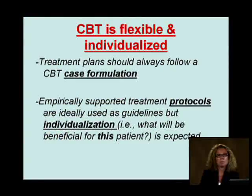Sure. Treatment plans and case formulations can change when we learn new or different information that does not fit with the original formulation. We are always aiming to use empirically supported theories and treatments to understand our patients and then tailor the treatment to suit that individual's particular needs.